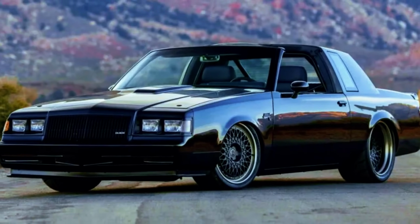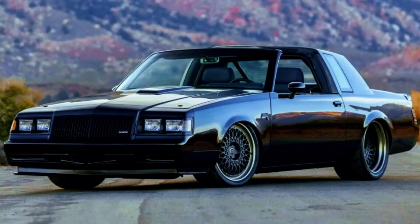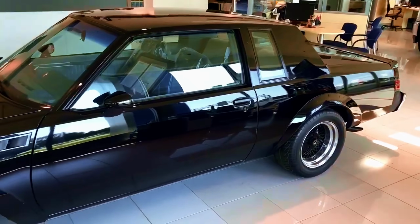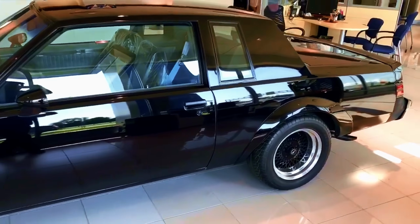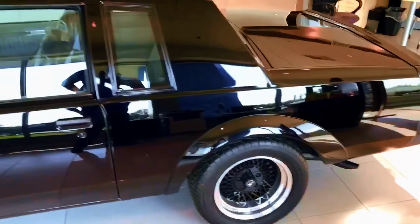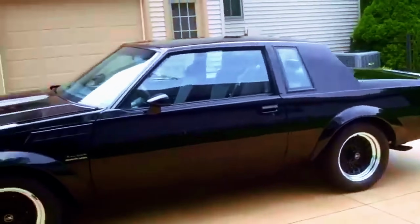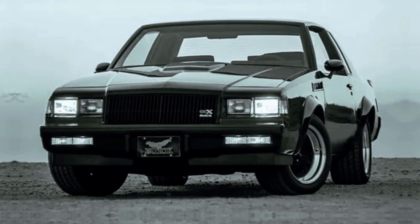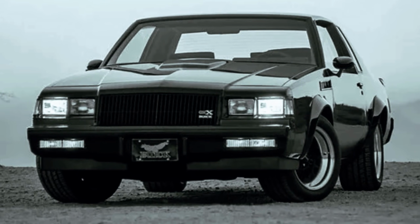Official factory numbers were 276 horsepower and 360 pound-foot of torque, but this was a classic GM understatement. Real-world tests clocked the GNX at 0 to 60 miles per hour in 4.6 seconds and a quarter mile in 13.4 seconds, times that embarrassed not only the Corvette but also Porsches and Ferraris of the day.